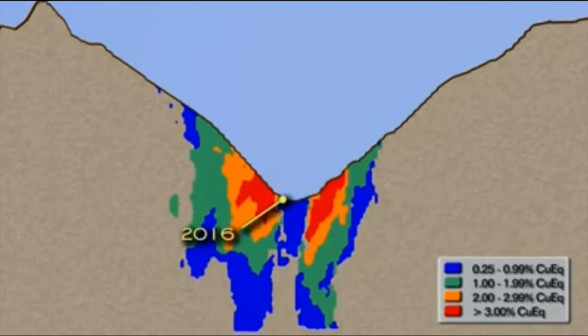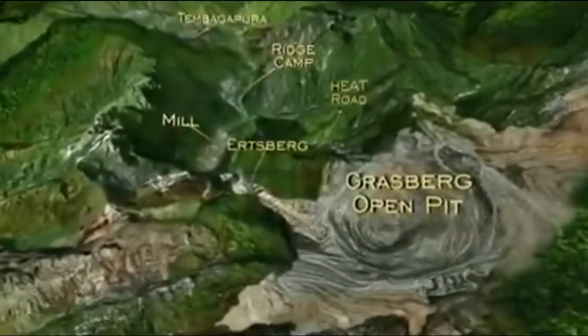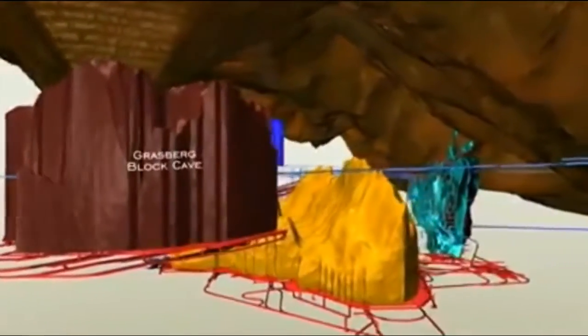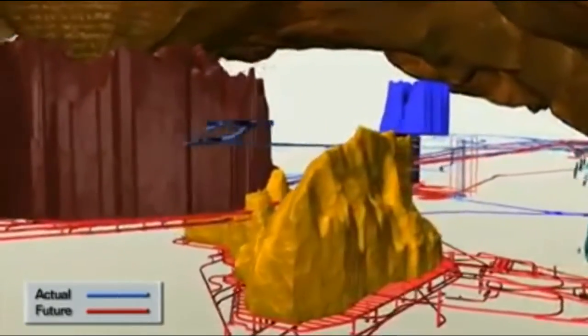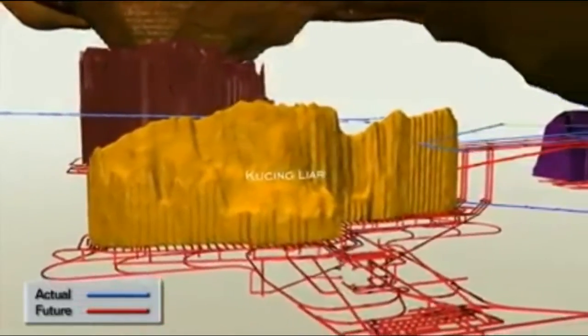Directly below the Grasberg pit is the Grasberg Block Cave ore body. The Grasberg open pit is one of 3 mines in the district currently in production. To see the others and the real future of the operation, we move below the surface. Directly below the Grasberg open pit lies the Grasberg Block Cave mine in development. The lines you see here in red indicate future infrastructure, many miles of tunnels and drifts. The blue ones are already in place and in use.